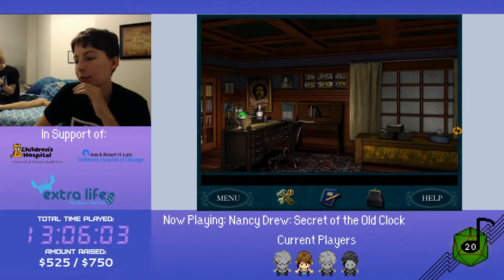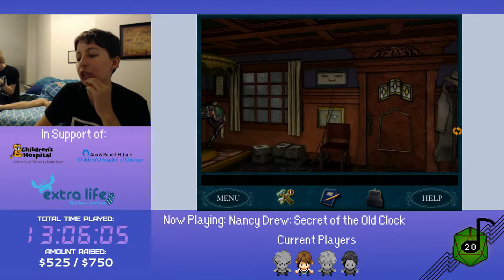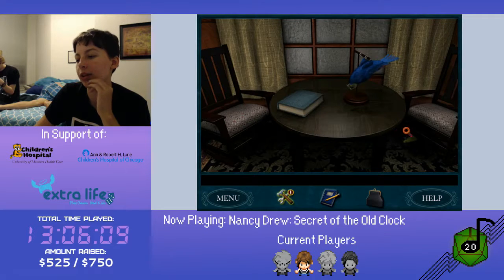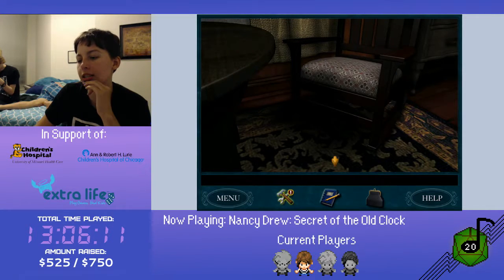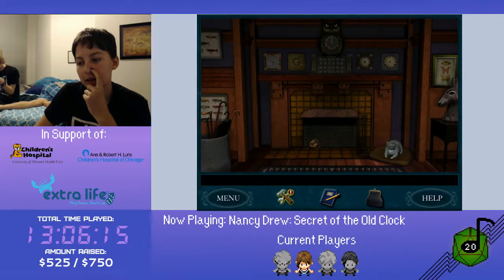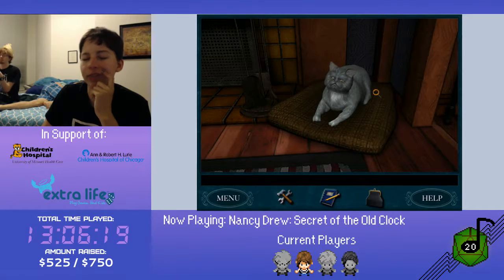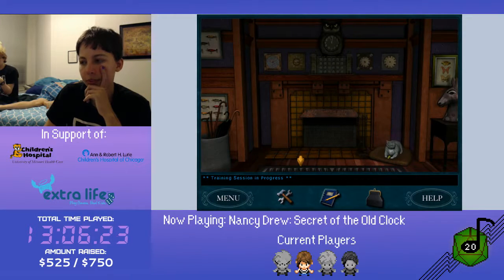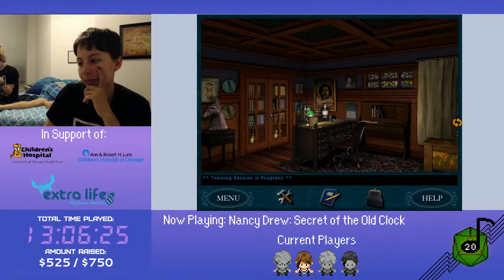Okay, so if you remember from earlier, we had to give the cat the toy to get it to stop yelling. But we have to do it now so that Topham doesn't catch us. Be quiet. You're disturbing us. If he does catch you, it's actually pretty scary. I had to second chance quite a few times when I played through this game the first time. Okay, so there's the donkey head, by the way.